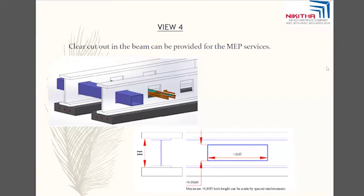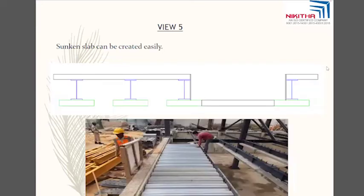In fact, when you look at the bottom, since there is a self-finished concrete surface, in many places you can even avoid a false ceiling. So all these MEP pipings, everything, can be taken within the beams. All that can be hidden. Over that, of course, as I mentioned, we can have a deck slab with a corrugated deck sheet. Over that, the concrete, depending on the design.